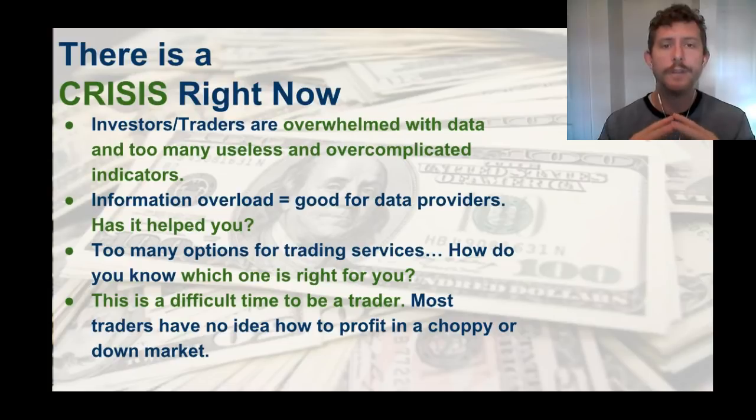And this is also a difficult time to be a trader. Most traders have no idea how to profit in a choppy or a down market, and that's what we're experiencing right now. Even if the market heads back up again, we're still going to have periods like this, and you need to be able to know how to handle situations like we're currently in. Otherwise, your gains will be lost. That's what you have to pay attention to.